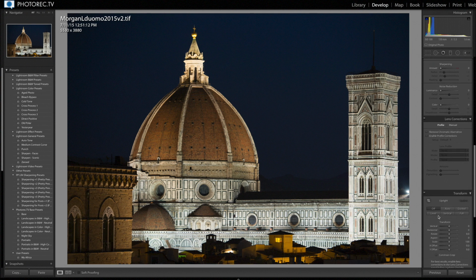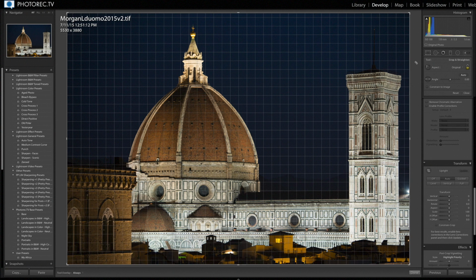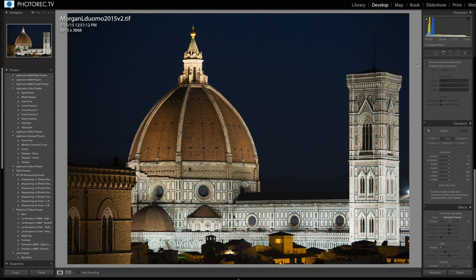So I'm going to come down here to my transform tools. I'm just going to hit auto and see how it works. I'm happy with that. I think that did it for me. Maybe tilting a tiny bit back to the right now. Let's see if I bring it down right around there. And if we hit the backslash key, we can see where it was originally and where it is now. It's a subtle change, but for me, it's pretty significant.